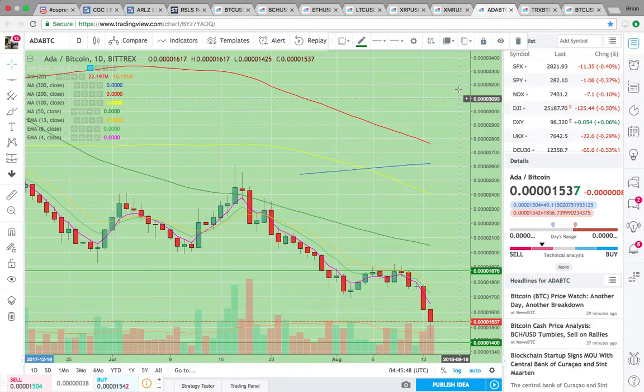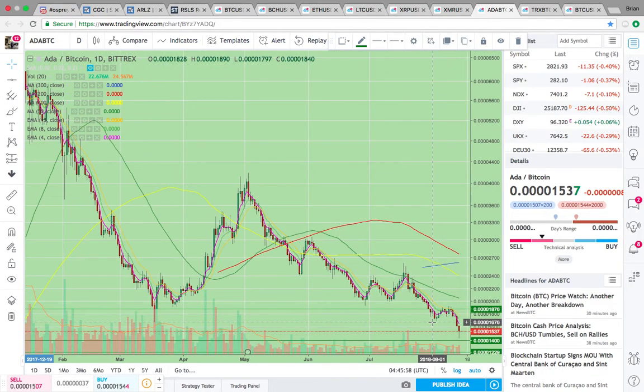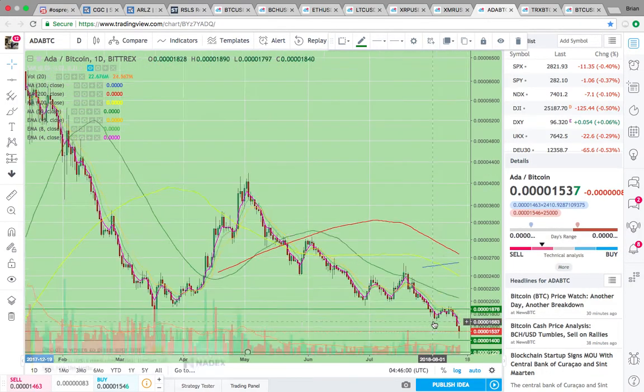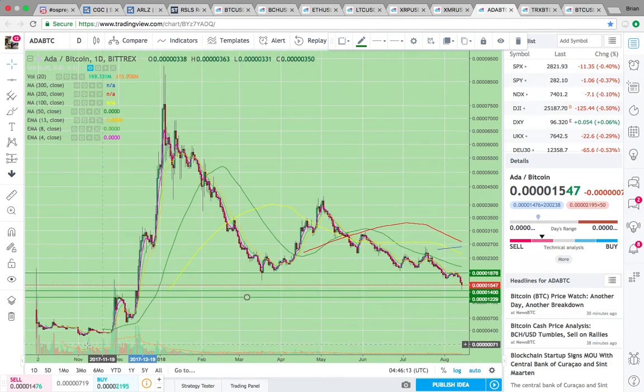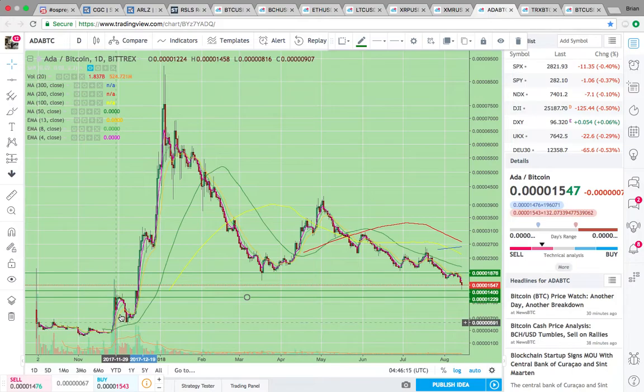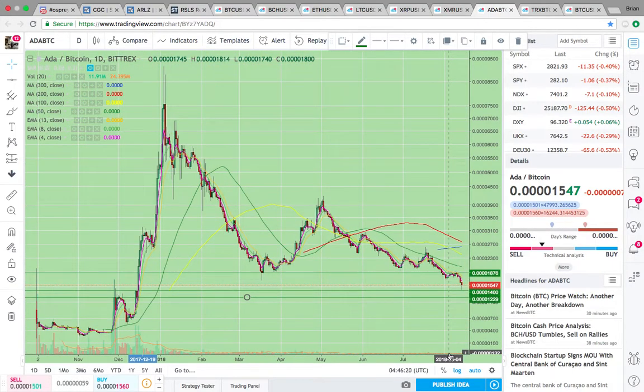Otherwise, more downside risk. Okay, take a look at ADA, BTC. Another nasty downtrend, just a lack of volume. Nobody's buying here. People are not excited about cryptocurrency right now. Look how the volume has fallen off. Look at the volume when crypto was hot, back when this first started trading in November and December before the run. Look at the huge volume spikes. You can't even see the volume now. It's so low.